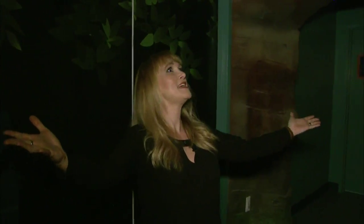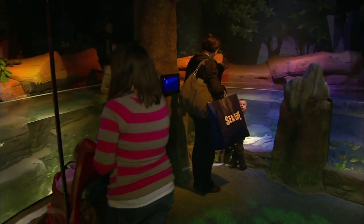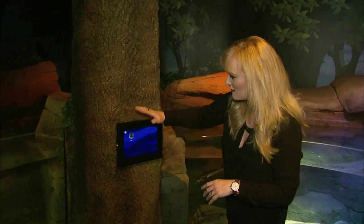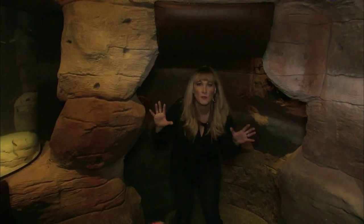So you get your picture taken, you watch a video, and then you come into this, and you're immediately immersed. Like, you hear the sounds of water. If you want to find out about something, they have these nice exhibits, little touch screens here. You find out what's swimming around. So the aquarium makes one big loop around, and it takes about 60 to 90 minutes to make it through.